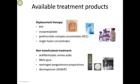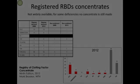For tooth extraction and for some circumcision, fibrin glue could be important. In women with menorrhagia, pill preparations, estrogen progesterone preparations, are important. DDAVP has been used. And as regards the replacement therapy, things are not happy as they are for hemophilia. So most countries around the world are still using FFP and cryoprecipitate, I would say. The prothrombin complex is used for many deficiencies like factor 2 and factor 10 deficiency, and single factor concentrates are not easily available and prescribable in all European countries even.